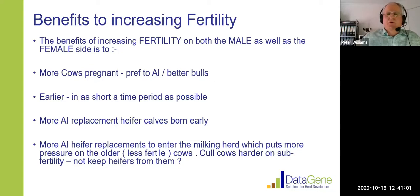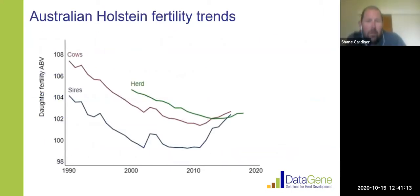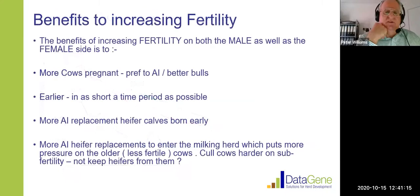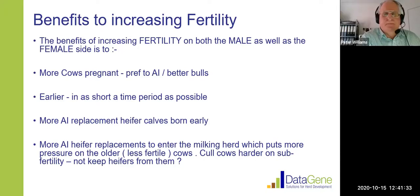So really, with what you've done, Shane, you've been able to work both sides, haven't you? Yes, we have been able to work both sides. And in your sire selection, Shane, you're very critical on now setting fertility as a minimum? We've done a minimum for a very long time. The base has moved a bit over time. Currently, we don't look at anything under 108 for daughter fertility at the moment. Yep, it's got to be 108 or better at the moment.